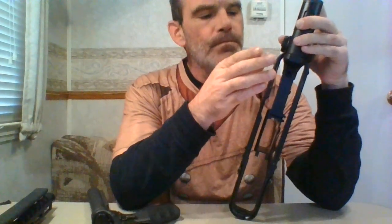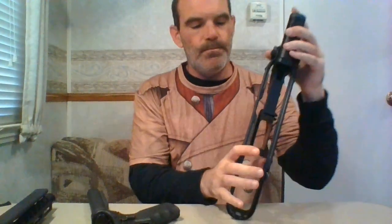Legally, this is a paperweight, and not a very good one, I should add. I've tried it. It doesn't work very well. This has to be ground out to make this legally a gun. I actually have no intention of doing that.